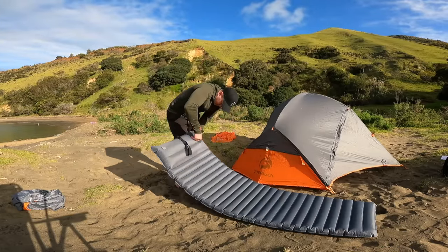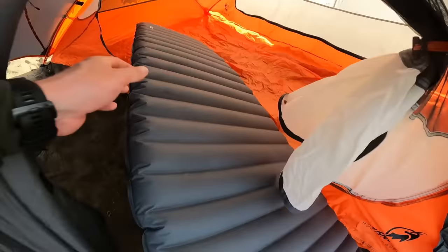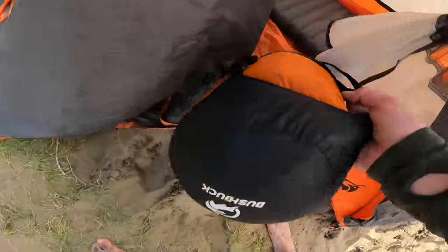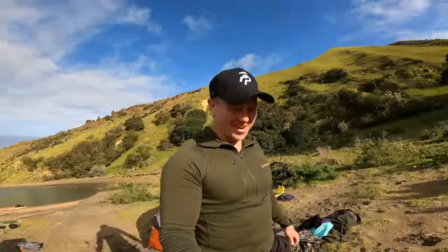Right, got our bed. Cool, sleeping bag. Got our bed sorted, got the fire ready to go. Must be time to have a beer. No, I forgot the cold beers, eh? But I did have some whiskey in the car, so I've got a bit of a whiskey to sip on later, fireside. It's all good.